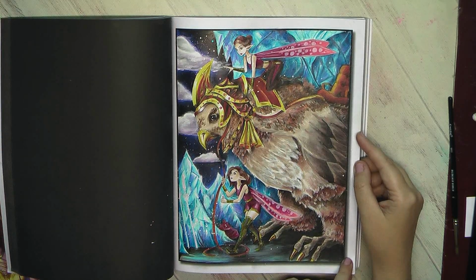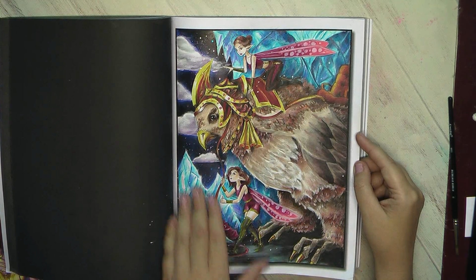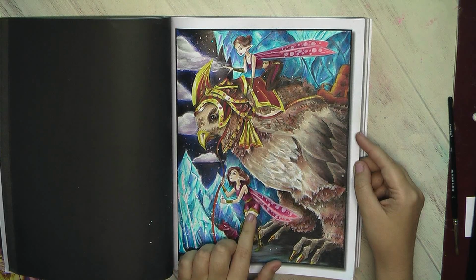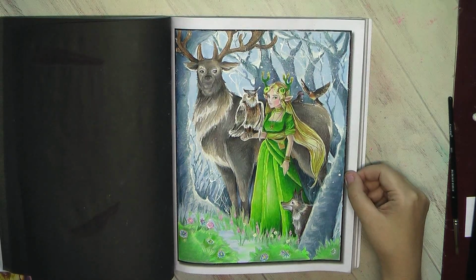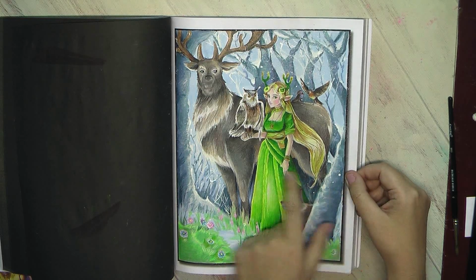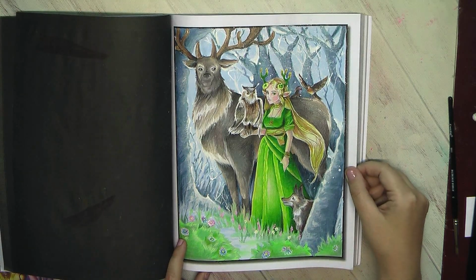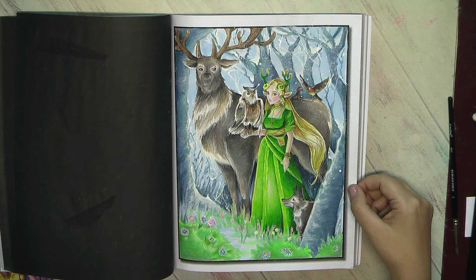I already told a story which I invented about this very rare bird which was captured inside the ice cave, but now her friends, these fairies, try to help her to escape. This one I called the Spring Fairy, and we can see that behind her we still have winter, but where she is stepping we already have green grass and flowers. That was my idea behind this page, and I am glad that I managed to show it in this picture.